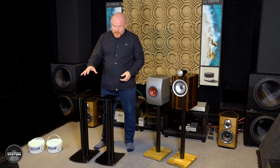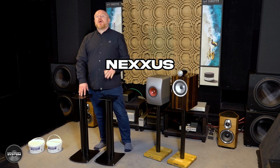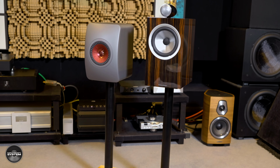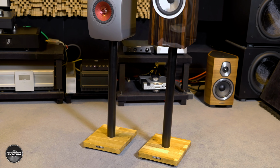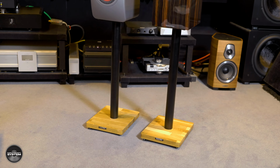I think they've created a better quality speaker stand here with the new NeXXus XX than the original NeXXus, and definitely a better quality speaker stand than the Apollo Cyclone 6. You may still prefer the oak. That might visually work better in your listening room, and these are still fine. It's definitely still fine, still very good speaker stands.